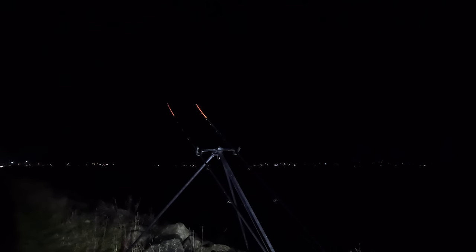Got another bass. There you go. There's loads of bass this evening. Getting a bite every cast. But I don't want to pick it up yet, just in case it's a Flounder. It doesn't look like one. I'll just let it do its thing. There you go, that's a bass. Looks more like a Flounder.